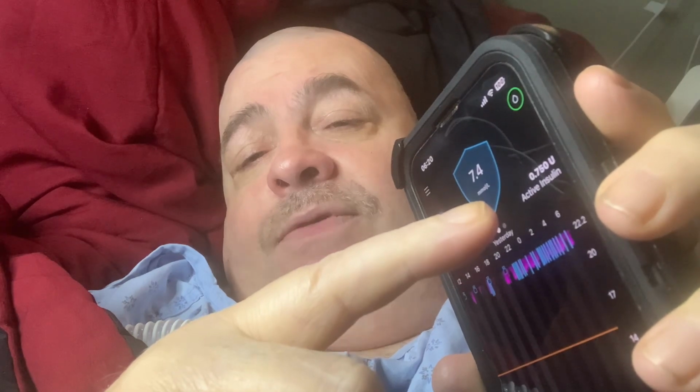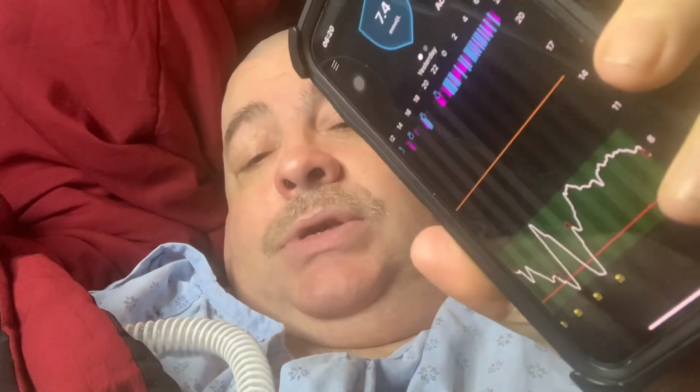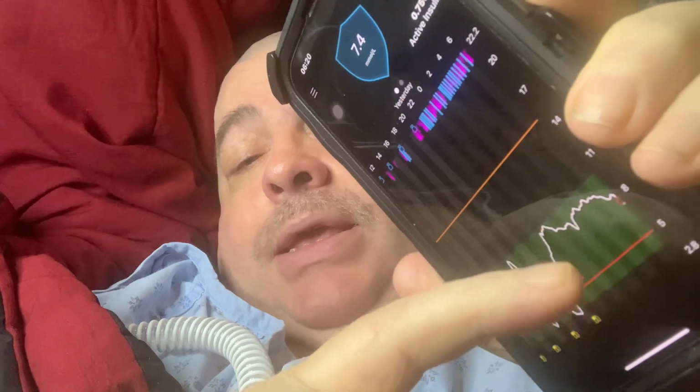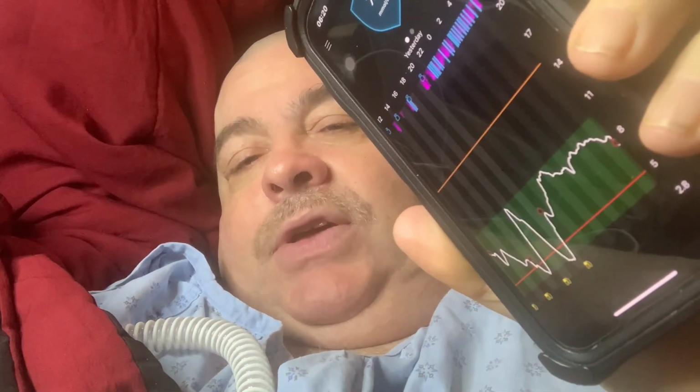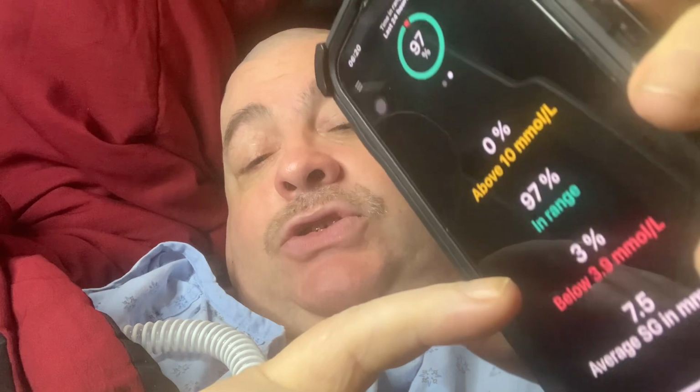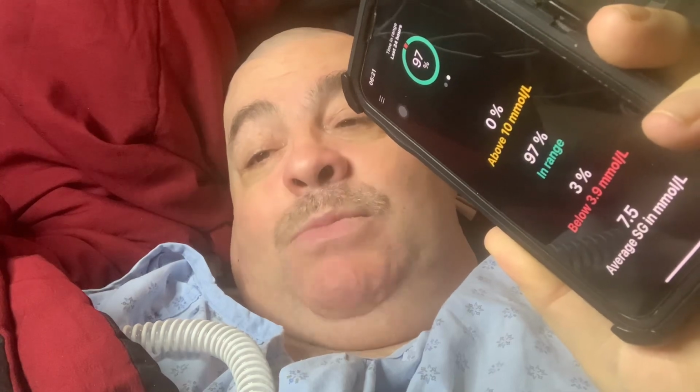I have 0.75 units left. Quarter to six was the last time I had a correction dose. Wild night. I find if I go low before bed, I don't have nice, even, calm blood sugars. Today we have no highs, 97% time in range, 3% low, and the average blood sugar is still 7.5. Personally, I kind of like around 6, but my doctor doesn't. There we go. That's the morning blood sugars.